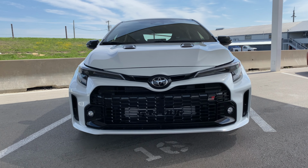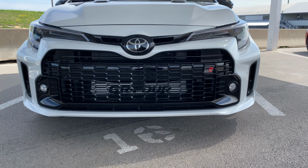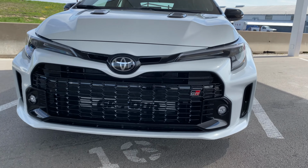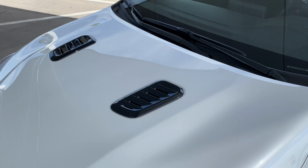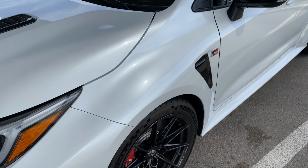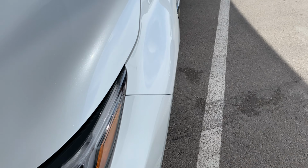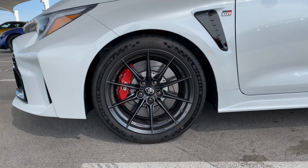It's the same kind of lower valence, but you can see GR4 imprinted on the radiator itself. Same LEDs, GR LED running lights, same kind of deal. And then, like I said, this is where you have that heat extractor on your hood scoops right there. But look at this pearl paint. This looks fantastic. It seems as if there's a little bit more flare on the front end. I don't think that's actually the case, but it looks that way.